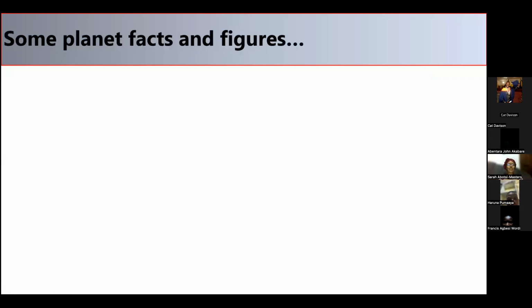Okay, now, a few quick planet facts and figures, because you might want to discuss this with the students. So we'll do it with questions. Which one is the smallest planet? Any answers for which one is the smallest planet?